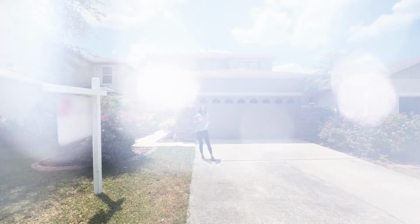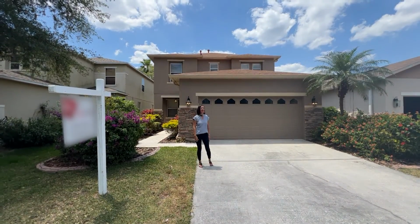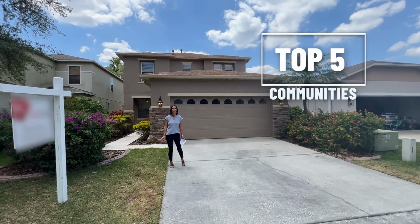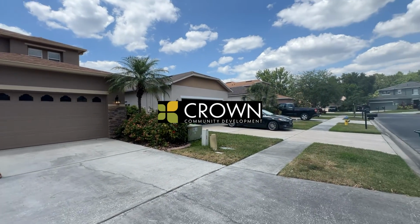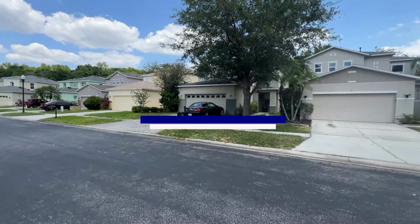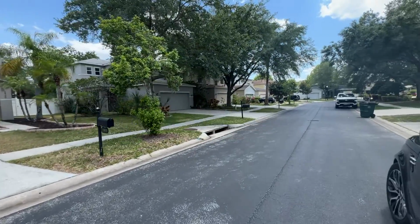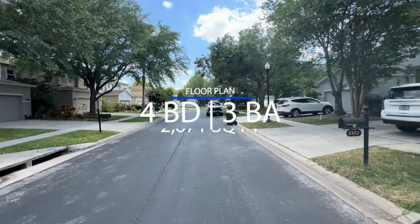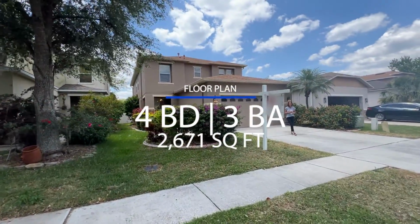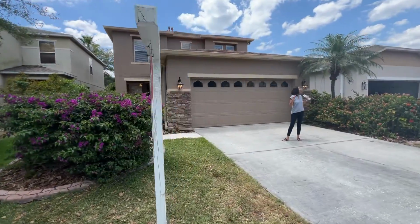Let's go. So our first stop of homes in the Wesley Chapel area is going to be the house behind me, located within Seven Oaks community. And this is one of our top 5 communities out here in Wesley Chapel due to the developer, which is Crown Development, and they just do a simply amazing job in their communities. So the house behind me is currently on the market at $528,000. It is a 4-bedroom, 3-bath home, and it is 2,671 square feet. It does have a 2-car garage.